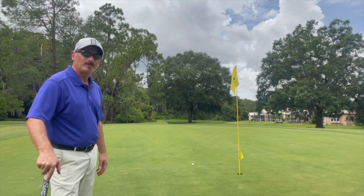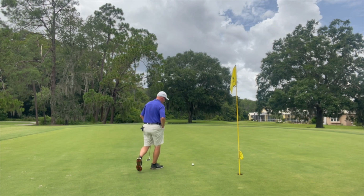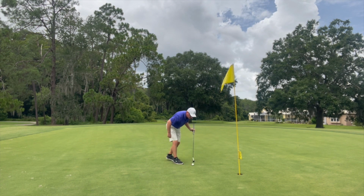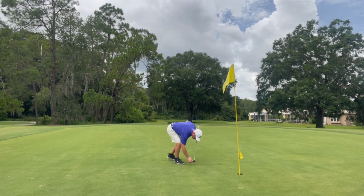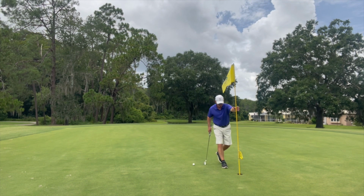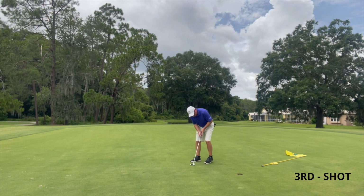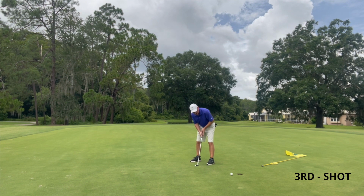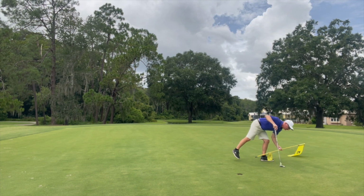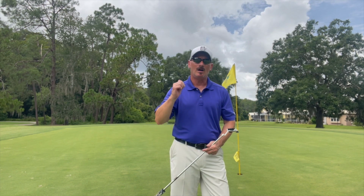I have a little over 3 feet. It's downhill. I'm going to break it to the right for a birdie. Let's check it out. That is a par, a missed opportunity. On to 13.